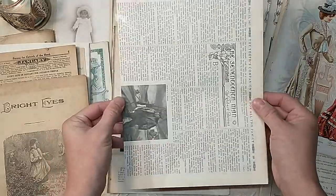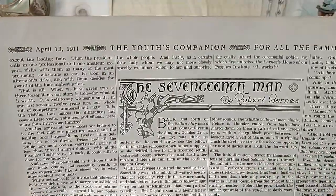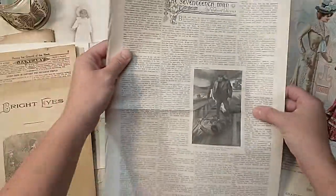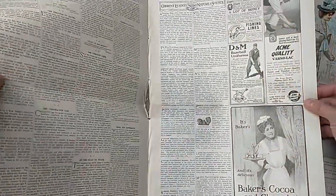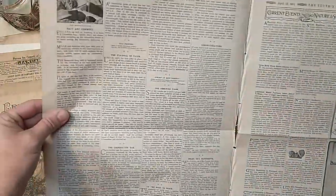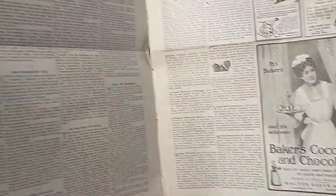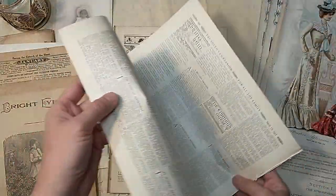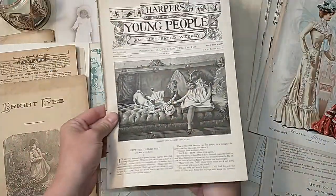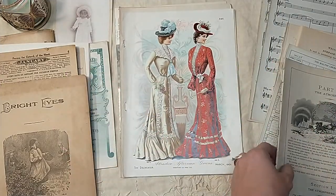And then the last thing in here is from a Youth's Companion. So this is from 1911, Youth's Companion, and it's 1 large newspaper spread, which includes all kinds of either pictures or advertisements, fun articles to read, and it's just 1 large newspaper-like spread. So that is everything in the Centuries pack that I have here.